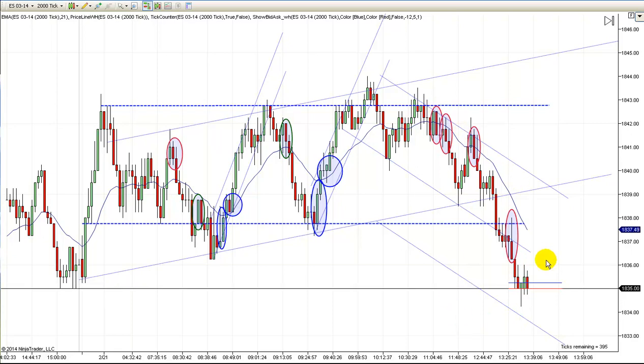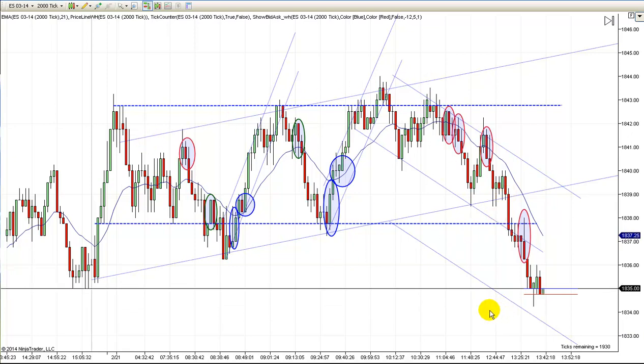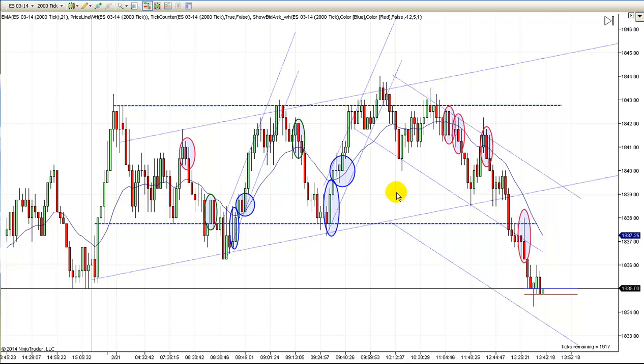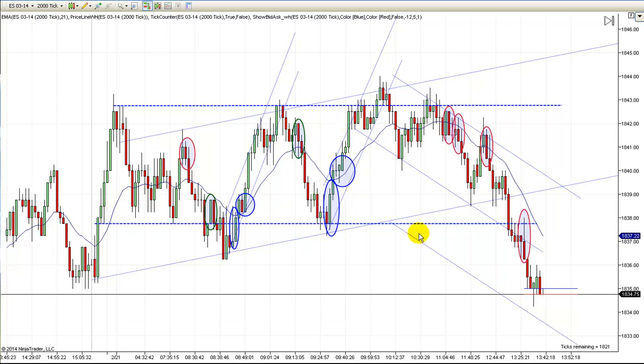I do see a channel here, and so my guess is we'll end up with an equal distance channel down through here. There was also an upward sloping channel until right here. It gave way right here, and you can see it was obviously valid until then. But now we're working down even more strongly than we were then, because even though this is an upward sloping channel, it's more of a trading range type day.